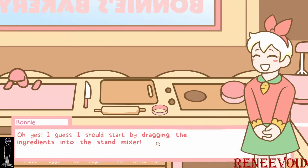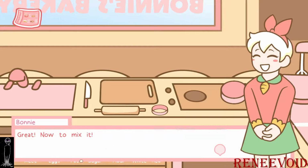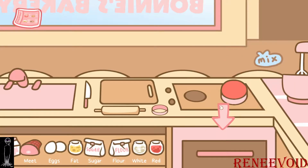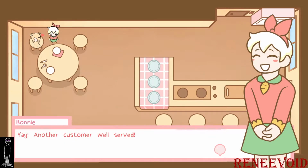Yes, I should start by dragging the ingredients into the stand mixer, which is this: milk, eggs, fat, sugar, flour, and red. Now to mix it. Now to pour it into the cake tin. All right. Now we bake it. Okay, time to click on the bear. Hand this over. Alright. Another customer well served.